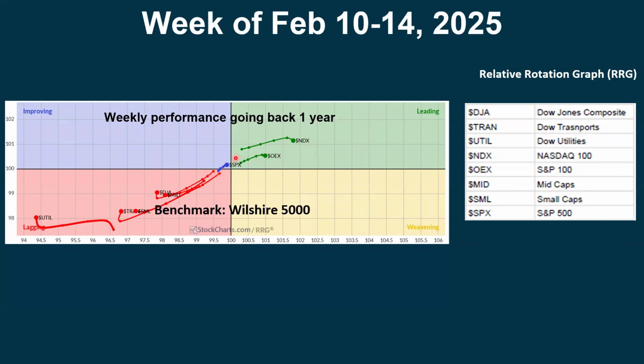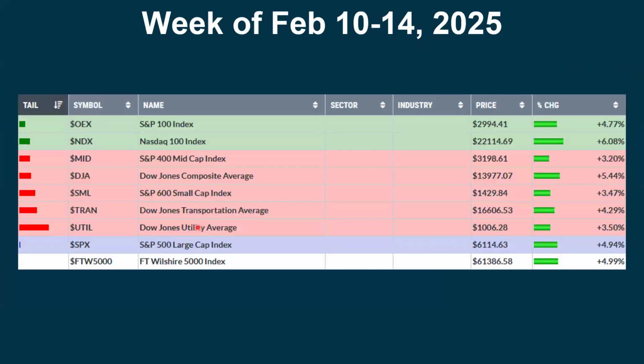And then here's the S&P, which is showing some improvement here. And then the other indexes, which are still showing some weakness. Here's more of a table format here with the S&P 100 and NASDAQ 100. The big stocks, they're the ones that are still doing the best, with the S&P 500 showing some improvement.